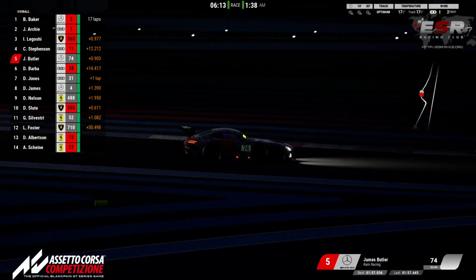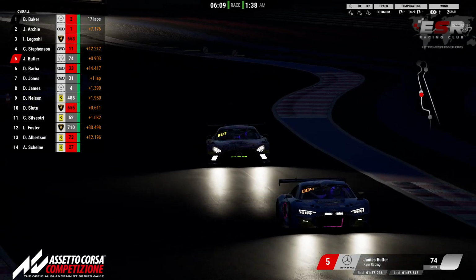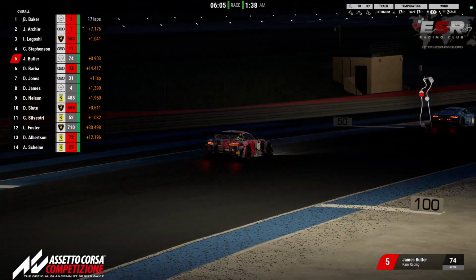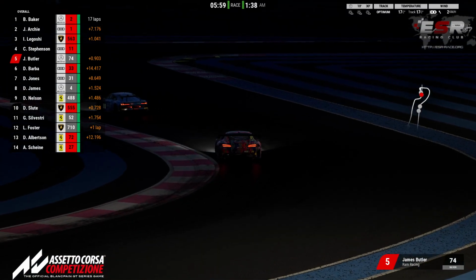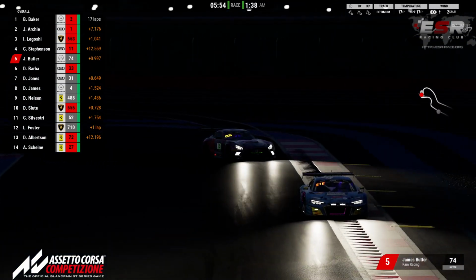James Butler, haven't talked about him much today, but he is, I want to say, the top of the Ballast boys today, in 5th. Generally a stalwart competitor in ESR and specifically ACC. I mean, he's still holding on to 4th place.